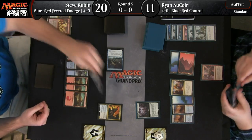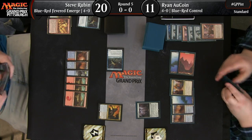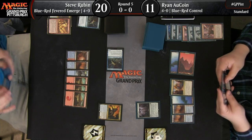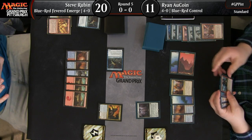Which brings him, by the way, up to 10 energy. Now he's going to fall down to 9. That doesn't make any sense, but okay. Yeah, well, he gains 3, then minus 4. Yeah. He just shortcutted that.